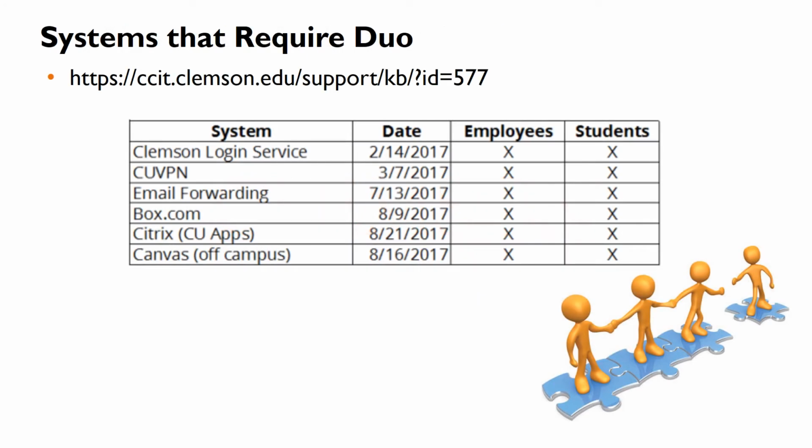Here is a link to information about the Clemson systems that currently require Duo as of 2018. A few that students use are listed on this slide. Keep in mind that this list will change, so check the link at the top of the page to see the up-to-date list.